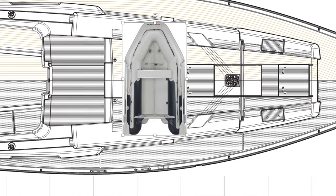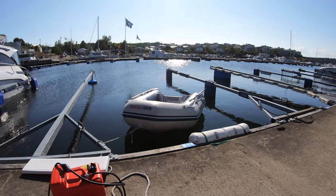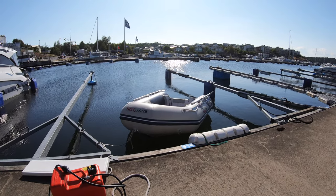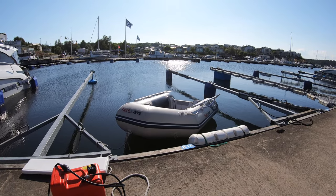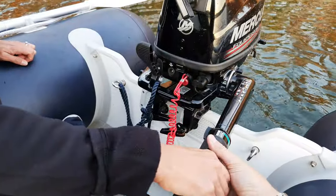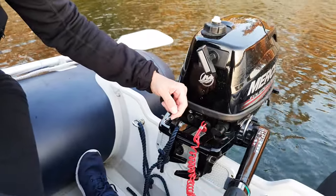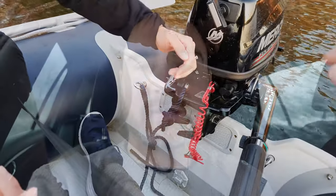On Blocket, actually, in Sweden, we found a dinghy on the west coast for sale. It's a Honwave T24. I think it's 240 centimeters long, and it's got a 6-horsepower Mercury engine, so that should be fine. Now, the engine's only 4 years old, and the owner's just told me that it's still under warranty as well.